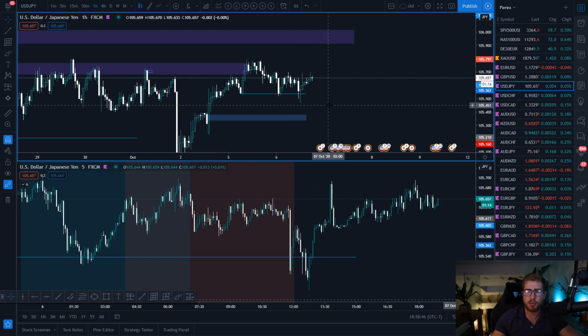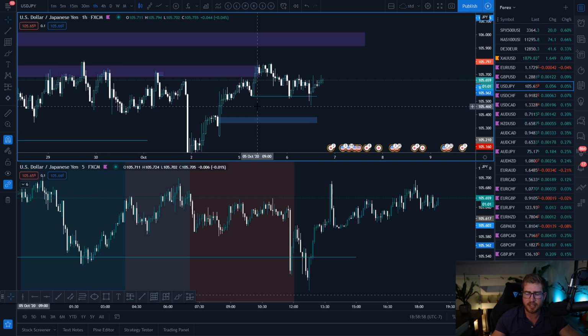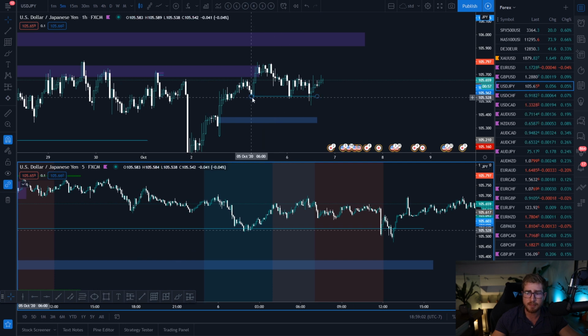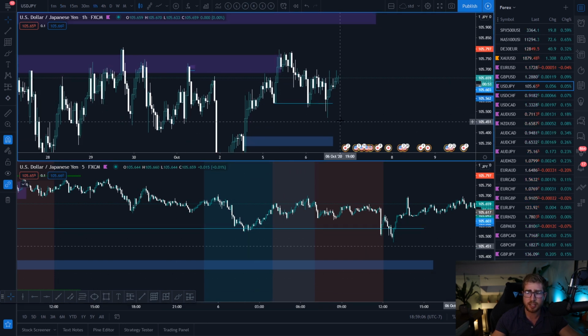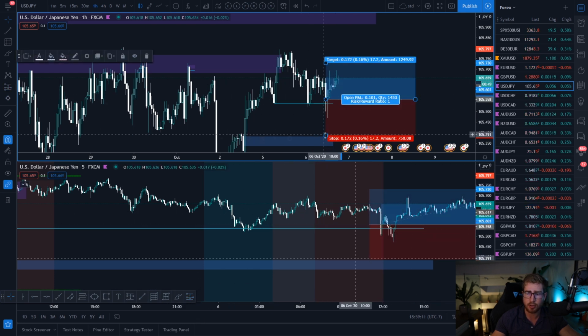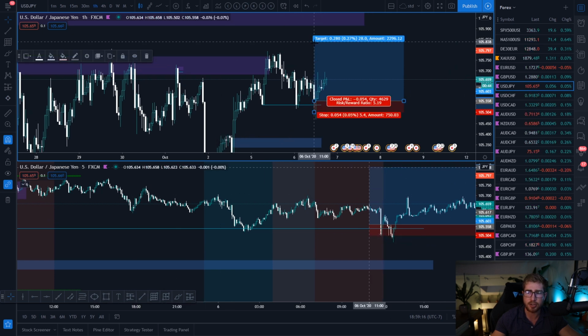Now, the next thing that we want to take note of for spotting possible manipulations is what I've talked about before, which is multiple tests of specific levels, right? So this is going to trick retail traders into thinking that a stop position is actually strong. If they see multiple tests here, they say, okay, it held there twice before, so most likely it's going to hold again. So what I'm going to do is place an order somewhere around there, and then I'll put my stops, kind of give it a little bit of room, and then travel up like this.